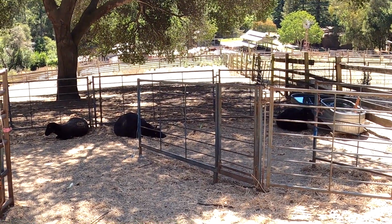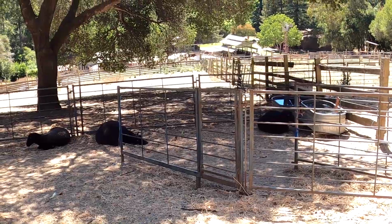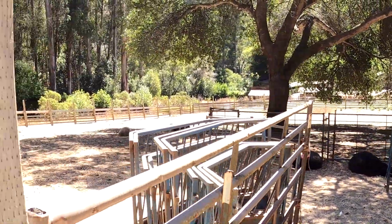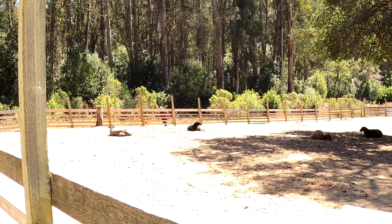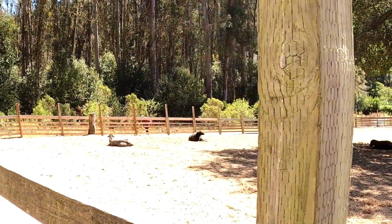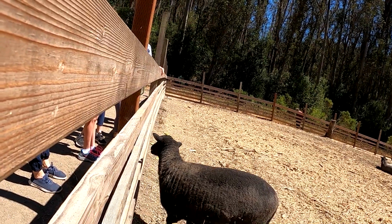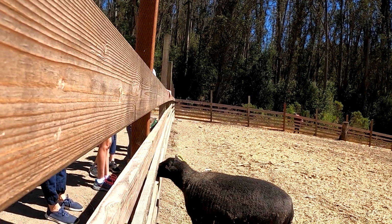I walked up the top of the hill and all the sheep are just chilling. One over here eating. Camera's not very good. Not as good as that celery. We have something for you.